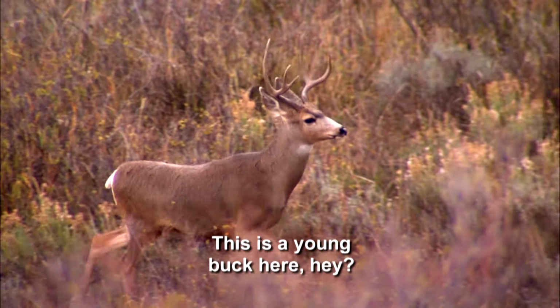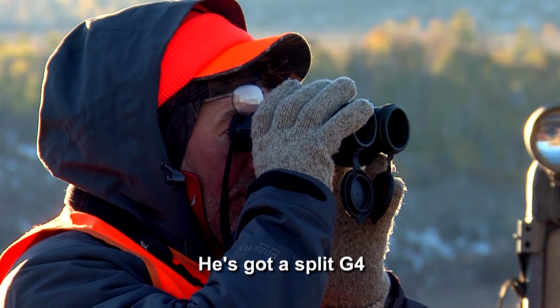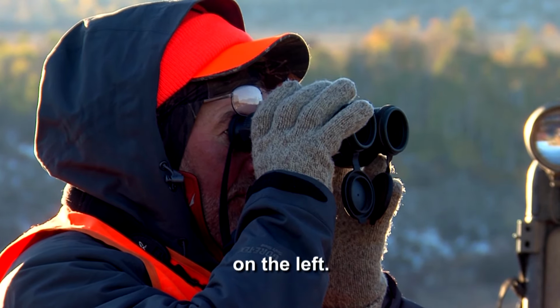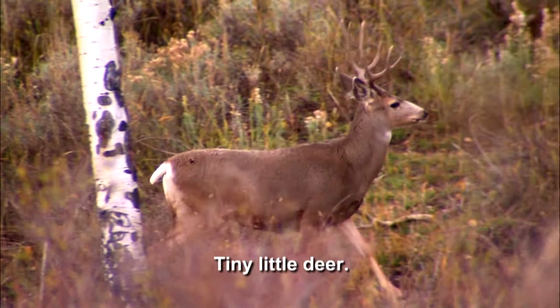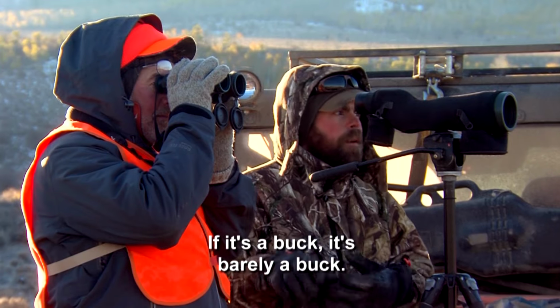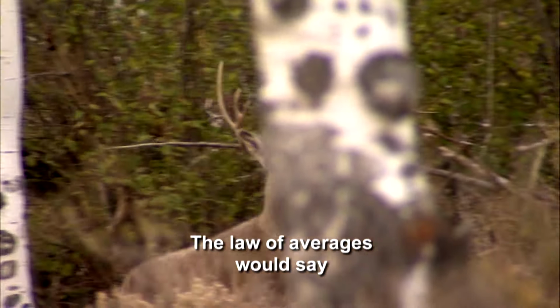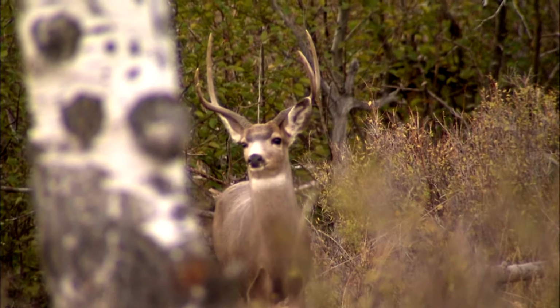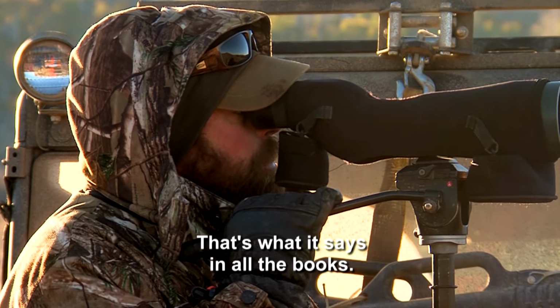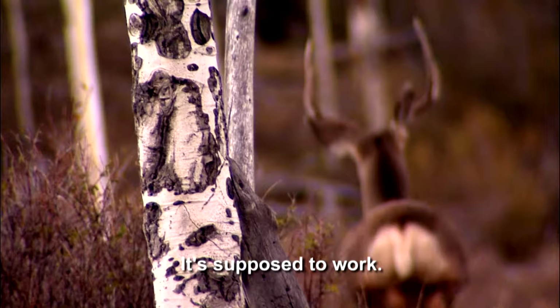Is a young buck here, eh? He's a 4-point. He's got a split G4 on the left. Not what we're looking for. It's a tiny little deer. It's a buck. It's barely a buck. The law of averages would say there should be a buck somewhere there. You would think, wouldn't you? That's the way I've seen it before. That's the way it says in all the books it's supposed to work.